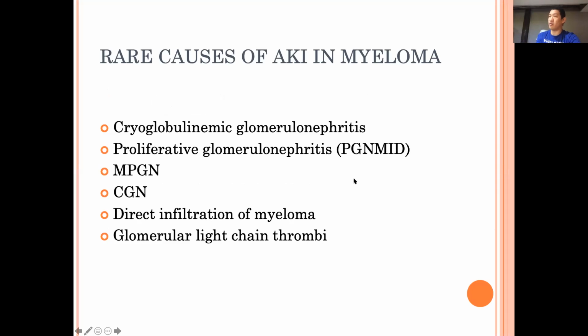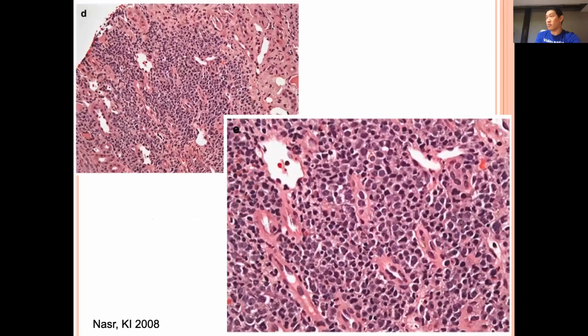So cryo, proliferative GN or PGN, MID, MPGN, C3, this should be a 3 there. You can have direct infiltration of the plasma cell light chain thrombi. All right, so here's a cool case. I've never seen anything like this before, but this is a kidney biopsy. And here you have just this infiltrate of plasma cells itself.